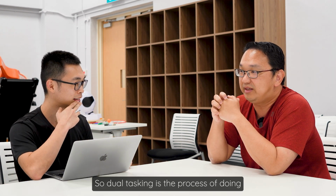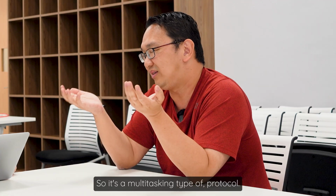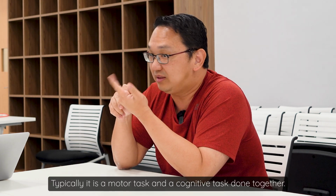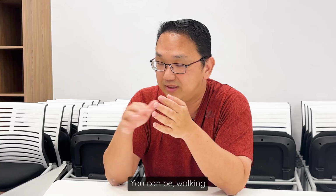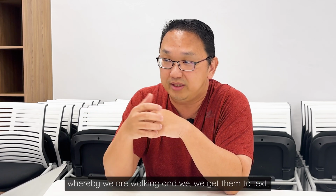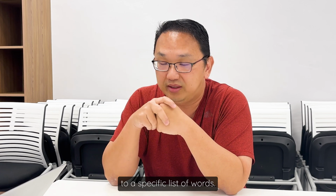Yeah. So dual tasking is the process of doing two things or two actions at once. So it's a multitasking type of protocol. Typically, it is a motor task and a cognitive task done together. So there are many variations to this. You can be walking and you can be counting to yourself or counting backwards. There are some studies that we have done whereby we are walking and we get them to text to a specific list of words.